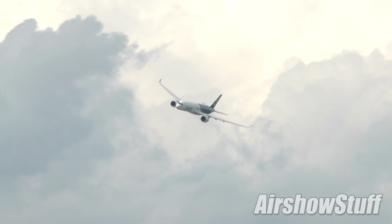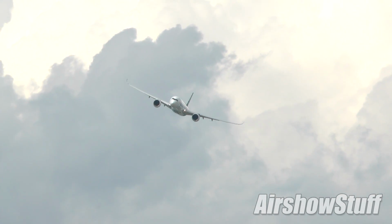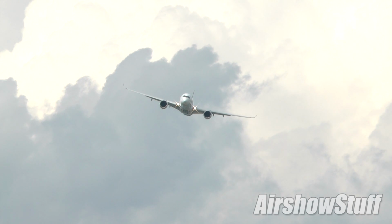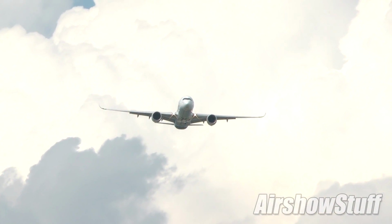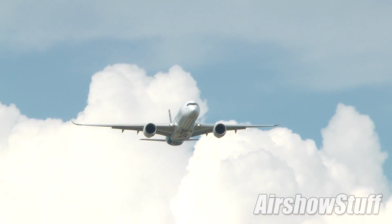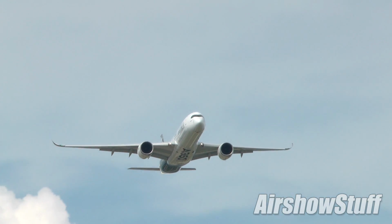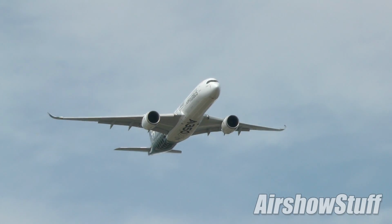Just a few words about the passengers. Typically, in a three-class environment, this airliner can fly with 325 passengers in three classes. And up to now, 780 airplanes have been ordered from 40 customers around the world. Look at that wing, look at that shape.